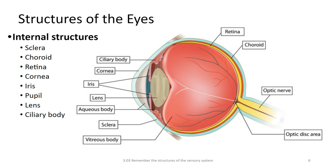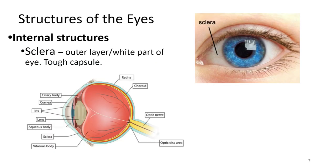All right, so these are the internal structures. Don't forget, we're going to go through all of these individually. Sclera, choroid, retina, cornea, iris, pupil, lens, and ciliary body. So individually, starting with the sclera.